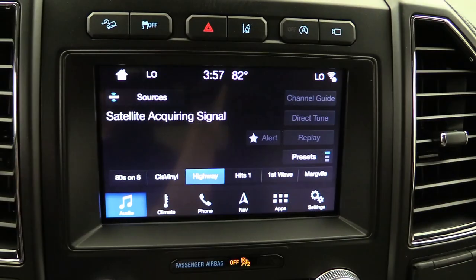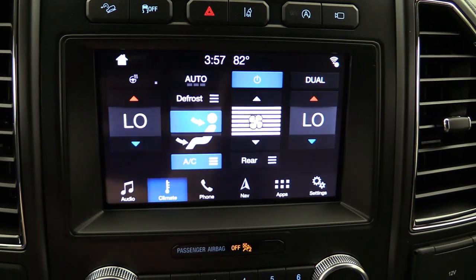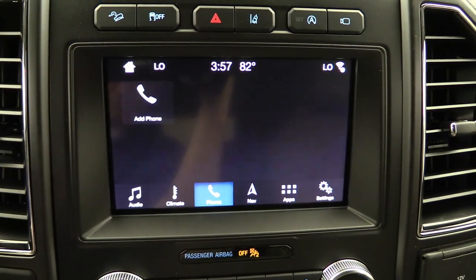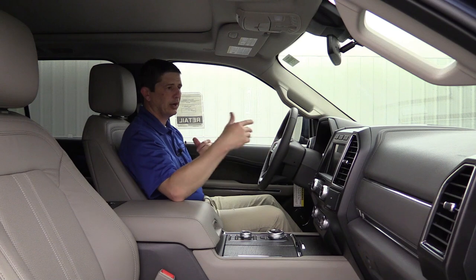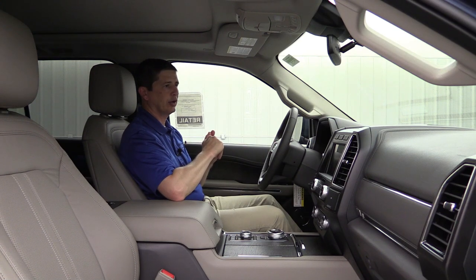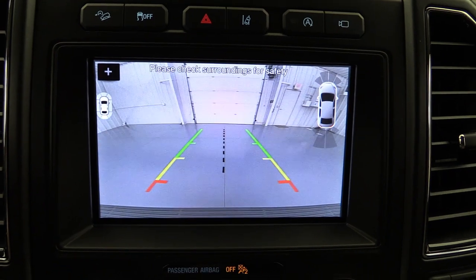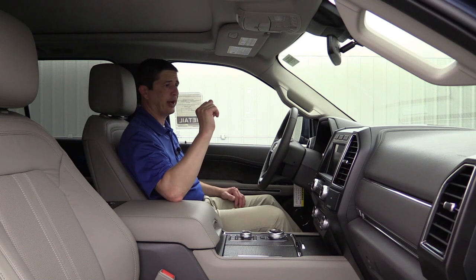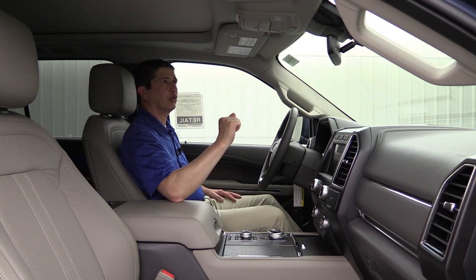It will have your Sync 3. It's that third generation voice enhanced recognition system from Ford. So you can go ahead and make or receive phone calls. You can control your audio, your climate, all throughout the screen. This touch screen here makes it real nice and easy to swipe a lot like your smartphone. And then your backup camera will show up in this camera right here. And I'll actually show you what it looks like, because this one does have another package we're going to talk about with the 360 camera. So we'll show you how all that's going to look with that screen.